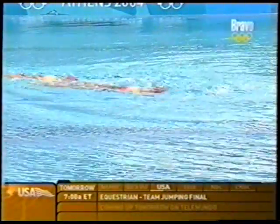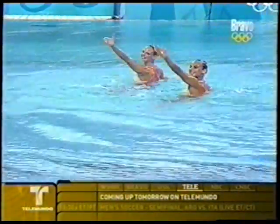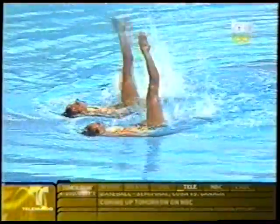This must be the most rehearsed and practiced sport in the Olympics, to synchronize the way they do. They spend many, many hours getting ready for international competition. They spend 8 to 10 hours a day practicing the required elements and then just choreographing the routines. Trying to get everything perfectly matched.